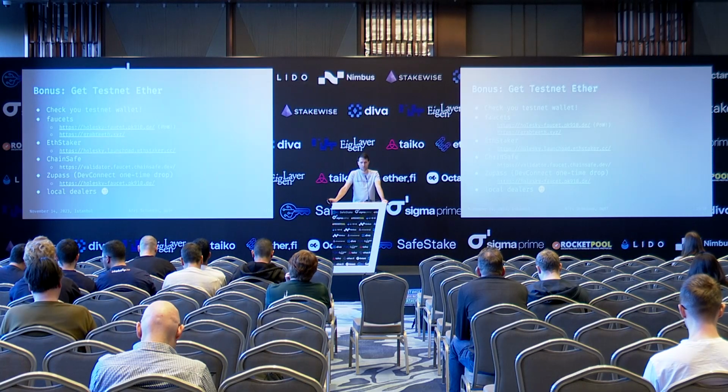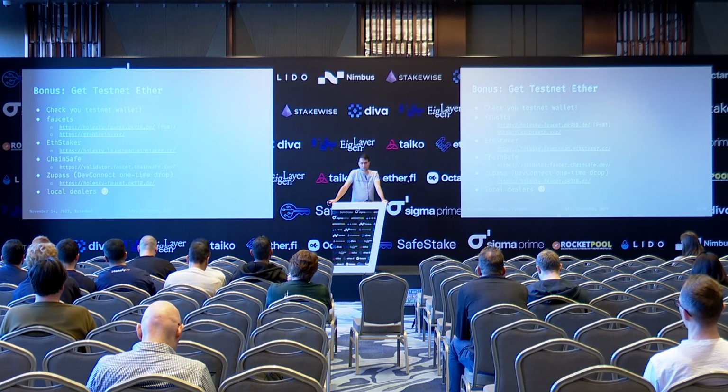And in case you didn't know, if you have tickets on Zupass, you can also claim testnet Ether. So you can go to the Holešky faucet pk910.de and connect your Zupass account, and you will be eligible to get 500 testnet Ether. I think on every network, but yeah, you can check it out. And that's plenty if you want to test staking setups or applications, so you should be sorted for a while. Yeah, and last but not least, if you really have a reason for a huge amount of testnet Ether, you can always talk to your local dealers, if you know any.